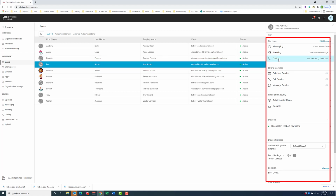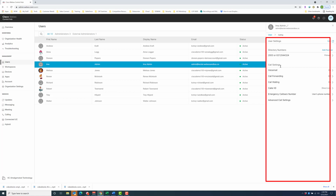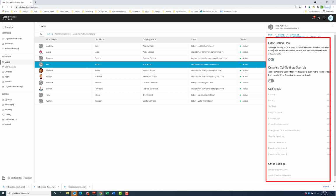One thing I'd like to point out here is that you can control costs within calling, and you can do it globally or you can do it at the individual level. So let's say, for example, we want to control outgoing costs or outgoing calls, and we want to block international calling. We can do that right here under call types. And you can do that, like I said, globally, or you can do it individually, and it'll override the global settings.